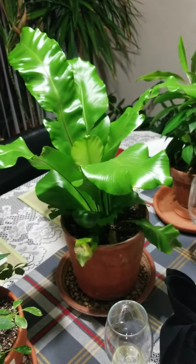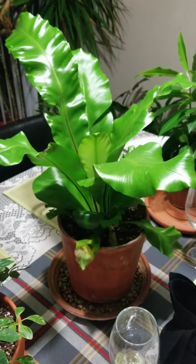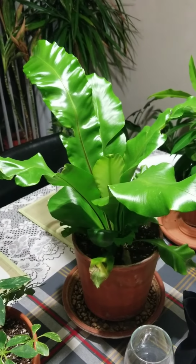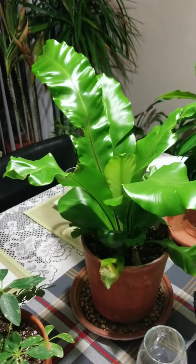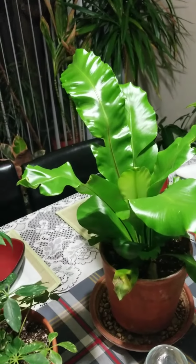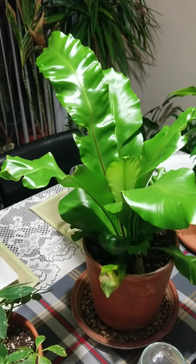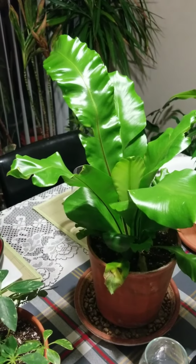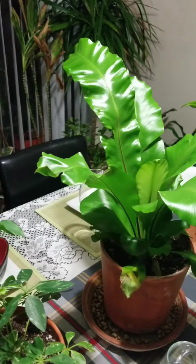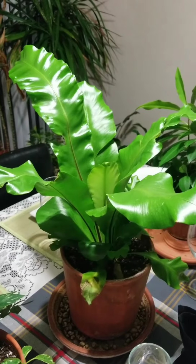So I already obviously repotted this one, and it's been in the pot for probably about a month now, and it's not phased whatsoever. I know a lot of people like to give most of their plants that they bring home at least a month or so before repotting. This one didn't seem to mind. I just potted it up pretty much right away.